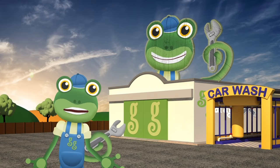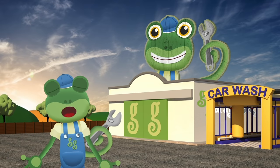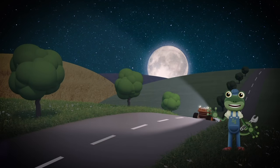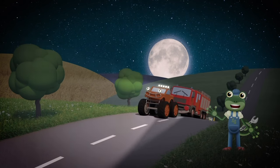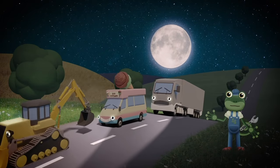I've been lonely at the garage all day, wishing my friends would come to play. As night time came and the sky turned black, over the hill all the trucks came back.